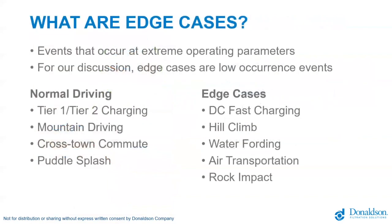Now that we know a little bit about Donaldson and about venting in automotive applications, let's dive into edge cases. The definition of an edge case is events that occur at extreme operating parameters. And for our discussion, this will be edge cases with low occurrence over the life of a vehicle. Taking a look at electric vehicles, we're breaking this up into normal driving. So that's tier 1, tier 2 charging at your house every day, maybe a casual drive up the Rocky Mountains, some crosstown commuting to get groceries or pick up the kids, and a few puddle splashes on a rainy day.